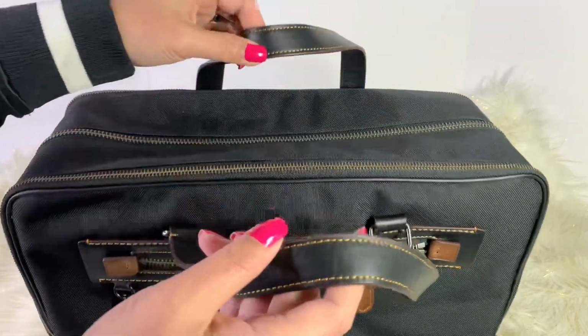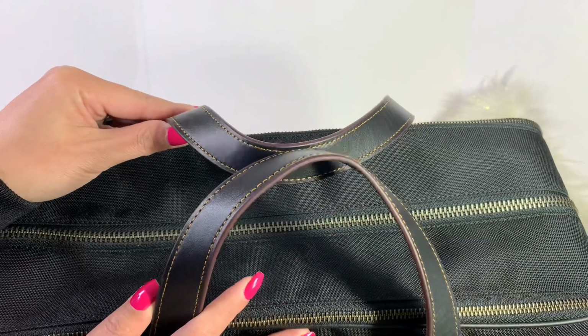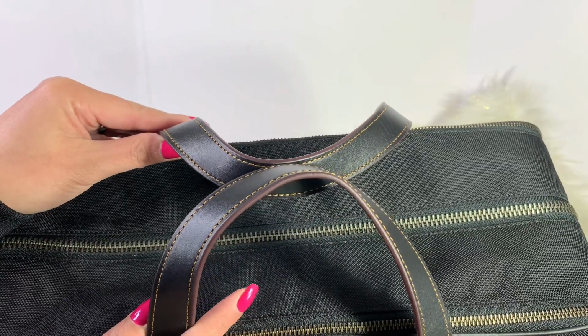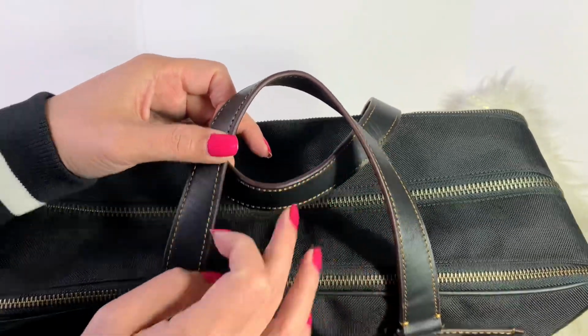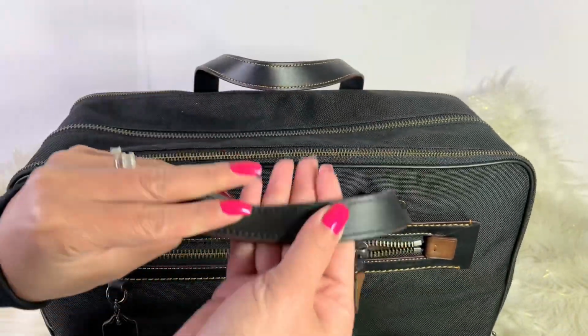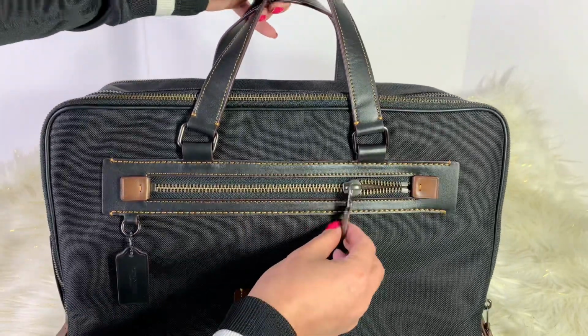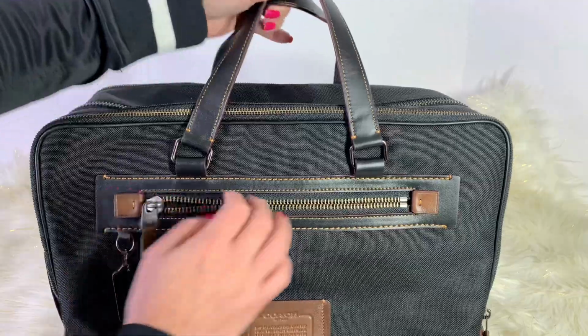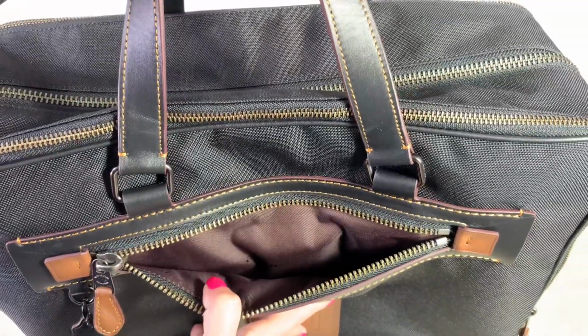Look at that. This is actually what sold me with the purse. For some reason, I don't know, this reminds me of Rogue though. The detail for this is absolutely beautiful. Oh my gosh. And this one right here, there is a pocket up front. So right here, this one is lined with the fabric.